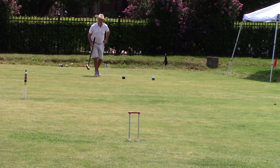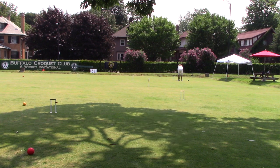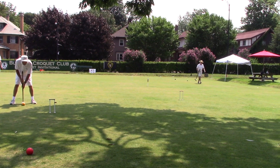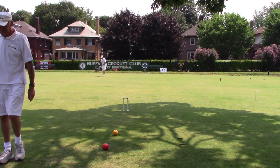And now, because yellow is dead on red, black has the advantage in deadness rotation and can leave two balls out, giving blue a rush to its hoop. Yellow, however, does not have that same advantage and is taking a bit of a risk leaving two balls out.